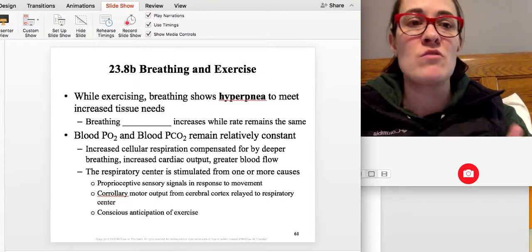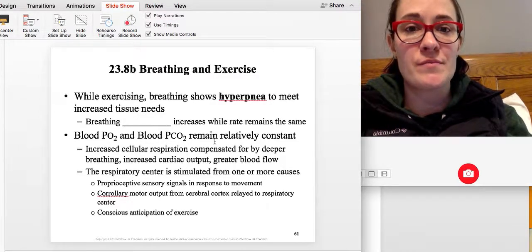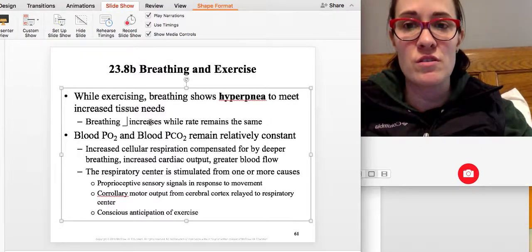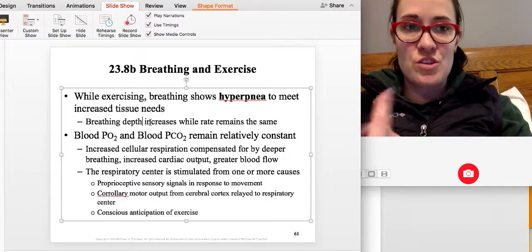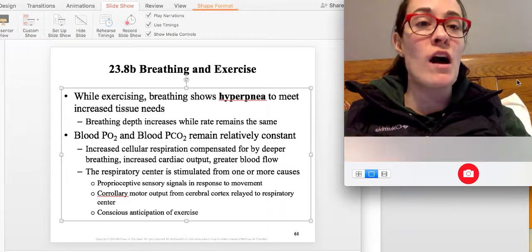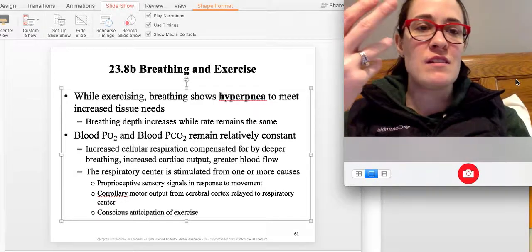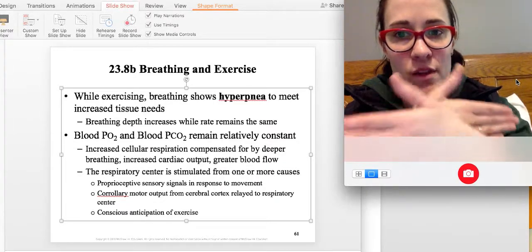Breathing and exercise. When you're exercising, you know that your cells need more oxygen. So when you're exercising, breathing shows hyperpnea to meet tissue needs. But the rate remains the same in exercise, how fast you're breathing, but the depth increases, the more air you're getting with each breath. Because you don't want to be hyperventilating when you're exercising. You just want to get more oxygen in with each breath. So that would be the depth of the breath. Interestingly enough, even when you're exercising, the oxygen going in and carbon dioxide going out are level. They're equal, relatively constant.